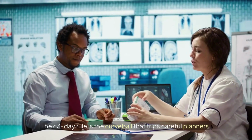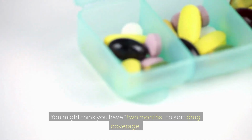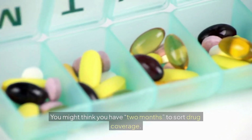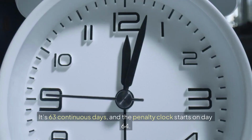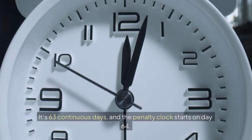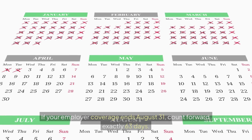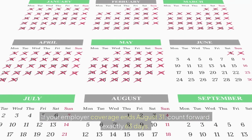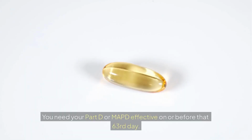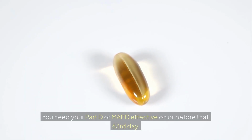The 63-day rule is the curveball that trips careful planners. You might think you have 2 months to sort drug coverage. It's 63 continuous days, and the penalty clock starts on day 64. If your employer coverage ends August 31st, count forward exactly 63 days. You need your Part D or MAPD effective on or before that 63rd day.